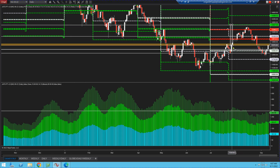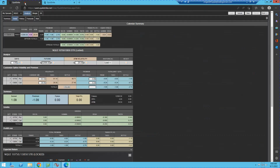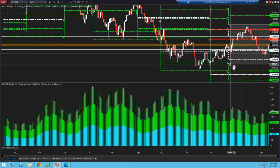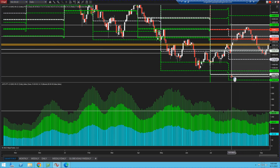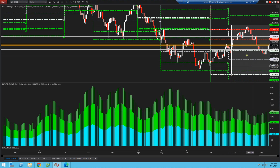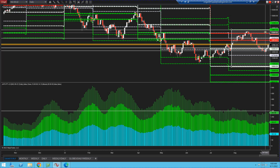And see what happens with the volatility. Did I put 10,750? Right here. So we're giving it plenty of room inside the ones to play around in, and may take a little heat up to the 3. So, to hedge that, you can just come in here and sell another call at 14,400.